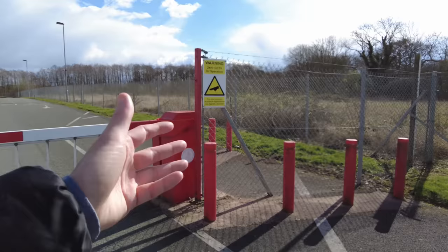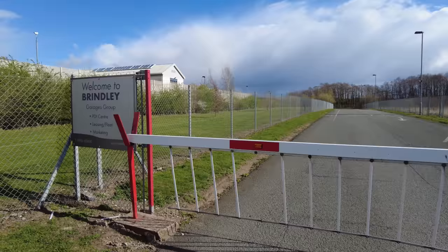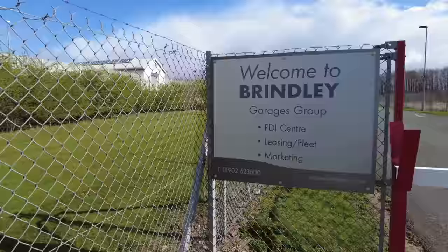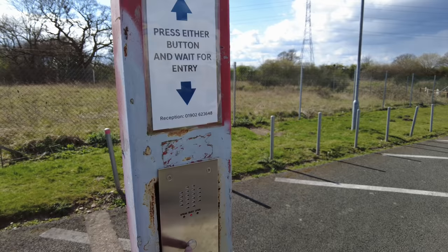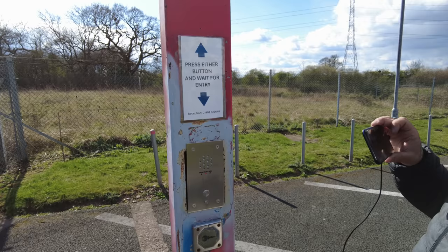And quite rightly so. You saw all those amazing vehicles that they've got in that compound there. And maybe they're just not used to people getting that close. So it shocked them into that behaviour. But this is the company responsible. And we just so happen to have an intercom. So let's press it. So we're pushing the intercom now.